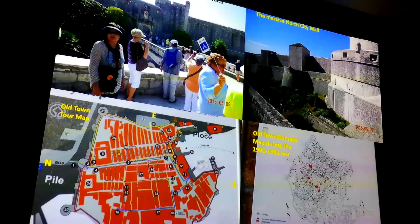This particular map shows you how much damage there was during the war between 1991 and 92. If you look closely, the filled-up black triangle is the direct damage to the roof. There are plenty of them. And then the open triangle is the roof damage from the shrapnel. And then the dots are the damage in the pavement on the ground. And the red area, the buildings all got burned down. So there was a lot of damage. That's why it took a few years to repair the whole old town.